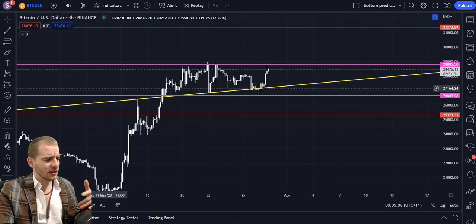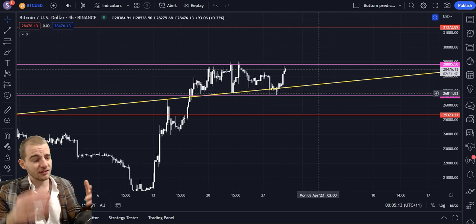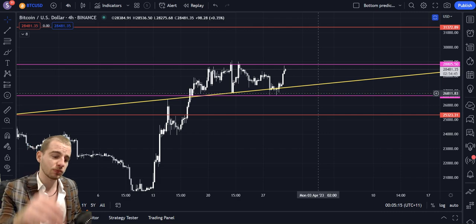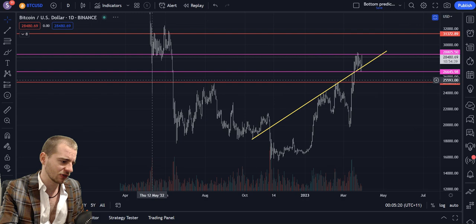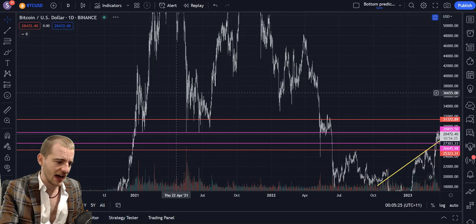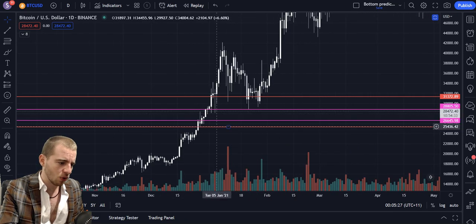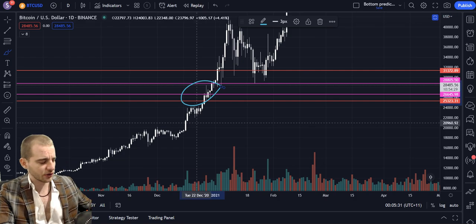Just recapping, we came down, we tested that yellow line for support, and we were unable to break down from it. We did bounce off of a lower support zone, that lower support zone being that pink line at 26.6K. If we go to the daily chart, we zoom backwards, we can see that 26.6K, if the chart will load here, actually is a brief support zone and a brief resistance zone we found back in 2021 and 2020.